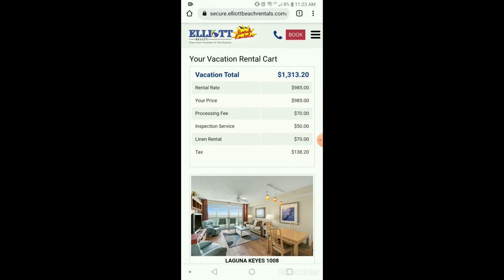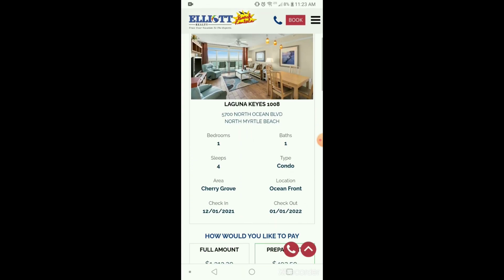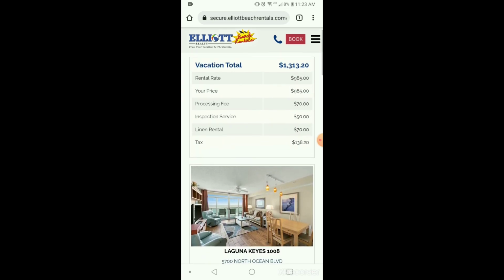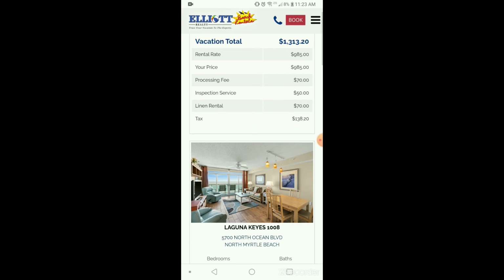So that was 2 beds that you have to get the linens for. So we put that in there. We didn't want to clean it, and that brought it up to $1,313.20. So that is cheap.